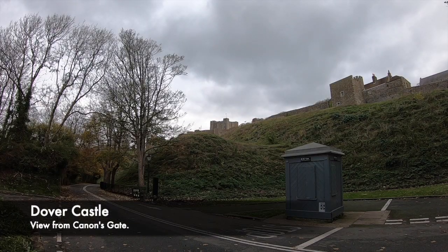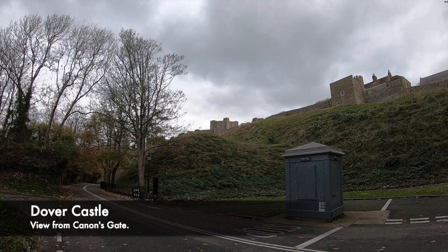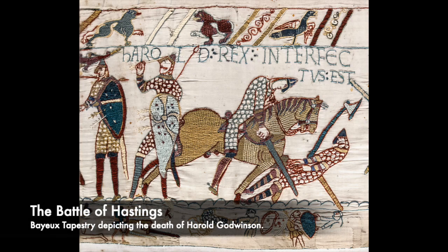The site of Dover Castle has been occupied for millennia, with an Iron Age hill fort being established centuries before the medieval castle was built. Today it still contains the Roman lighthouse and the Anglo-Saxon church, and more on these later. Soon after the Norman conquest of 1066, the Normans built a castle on this site in order to help William establish his control further over the south of England.